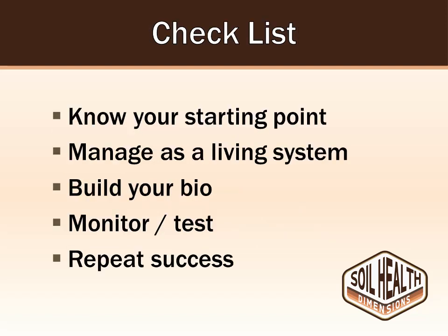In the end, building soil health requires a few basic steps. First, we want to know where we're starting. What's our baseline, our constraints, and what opportunities do we have given our soil type and our climate? Ideally, we should manage our land as a living system, try to build the biology, and then monitor, test and see if practices that we're implementing are working out. And remember, one can start small. This has been the case with many farmers that we've talked to. You can just take a small percentage of an overall acreage and try something out, whether it's a biological amendment or slightly modified tillage practice. See if it has some of those basic soil qualities come back and how they can help with your bottom line.